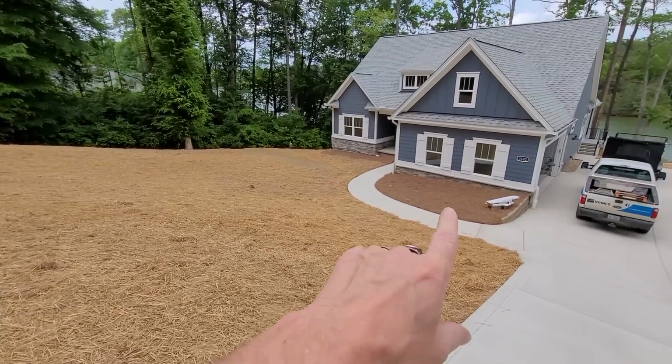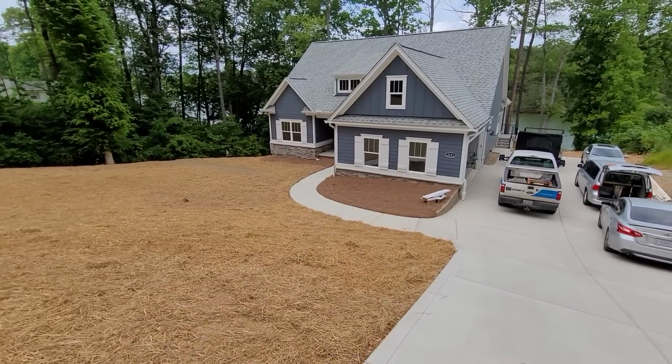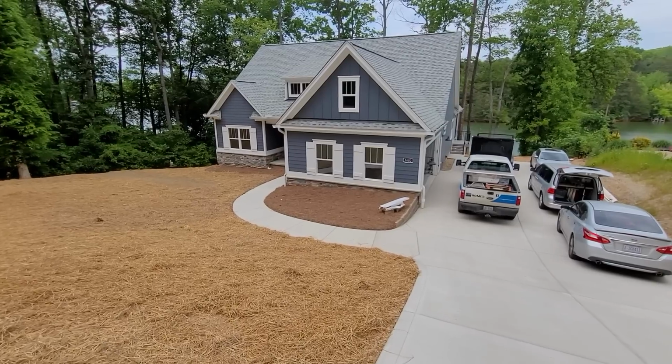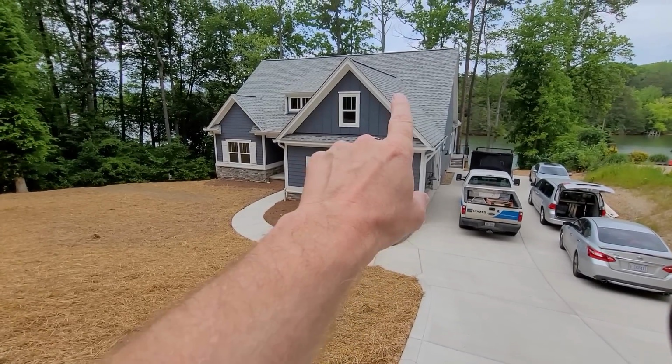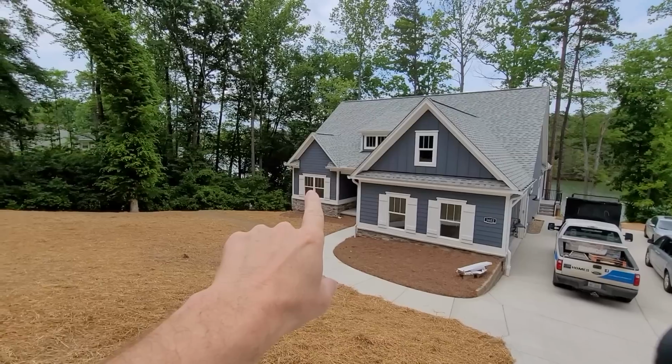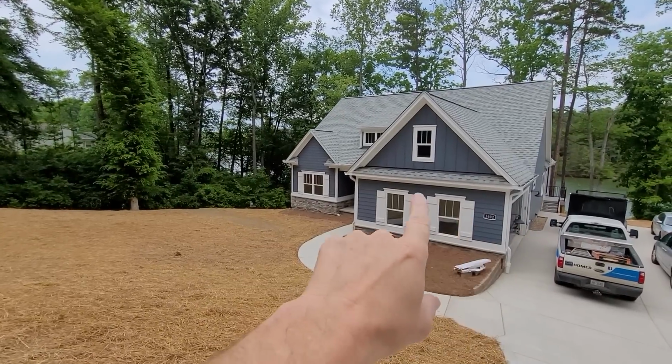Anyhow, on the front here, they went white on the shutters, and that's a Mirror-Tech shutter that I'm sure you hear us talk about. I like that better than the plastic ones. We have a board and batten vertical highlight on the front gable here. We have horizontal Hardie siding over there, and that front eyebrow.